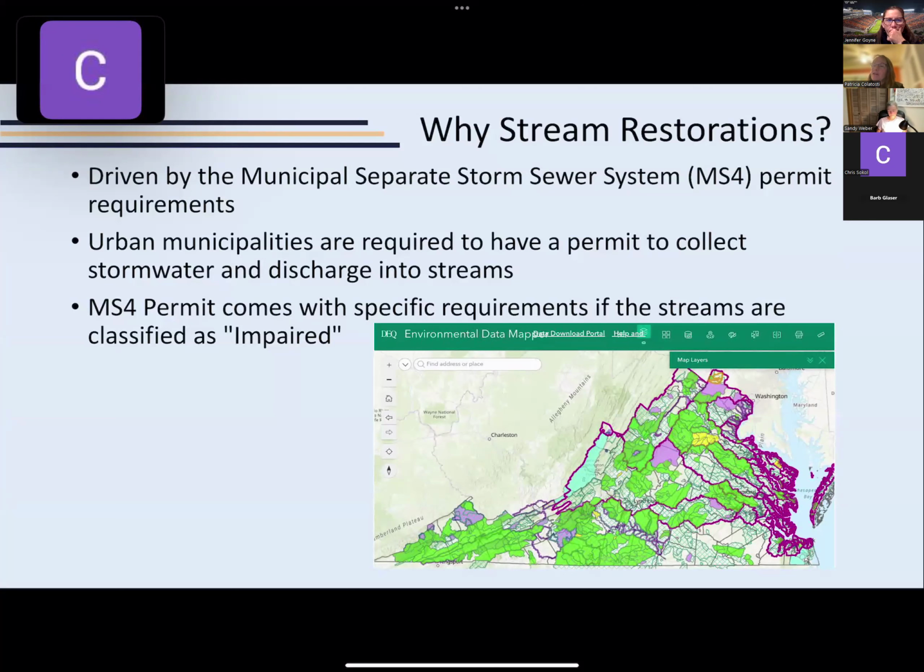Municipalities in urban areas have to have a permit to be able to collect stormwater in ditches and pipes and put it into streams. Urban can be a bit deceiving. That doesn't refer to the size of the municipality. It refers to the area in which the municipality is. So for example, the city of Radford, which as you all know is pretty small, has an MS4 permit of its own. Radford University does. Virginia Tech has its own. The town of Abingdon is considered in an urban area by the census and has its own MS4 permit. And of course, like Fairfax and everything up in Northern Virginia does. So it's about being in an area that's considered urban.